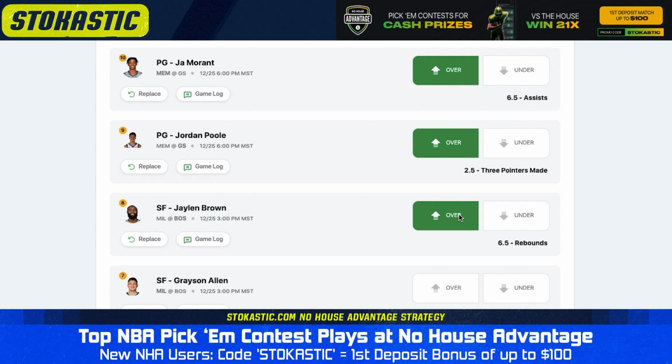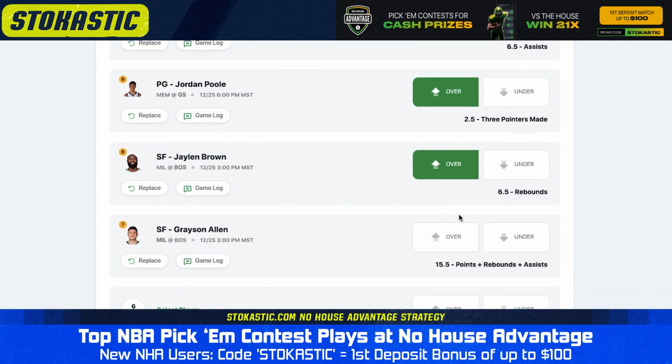Let's stick with this game for our last pick too. Let's talk about Grayson Allen because I think it's a tough matchup for him. You've got the Boston Celtics on the other side, a really good defensive team. They've tightened up defensively a little bit as the season has gone on. In terms of what they allow and what Grayson Allen does, he's got a pretty tough matchup. He's going to be looking at Jaylen Brown, a little bit of Jayson Tatum in the middle there as well if he's playing small forward.